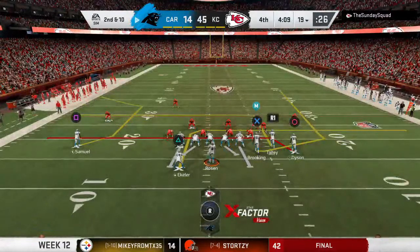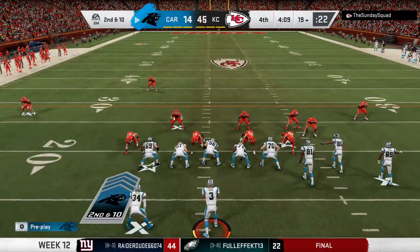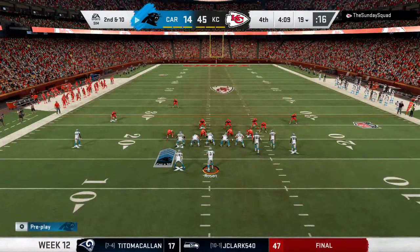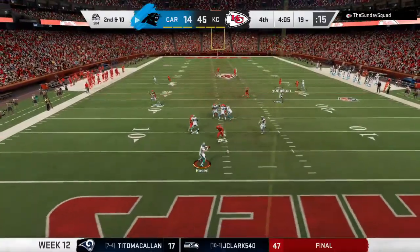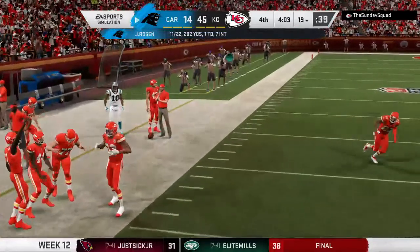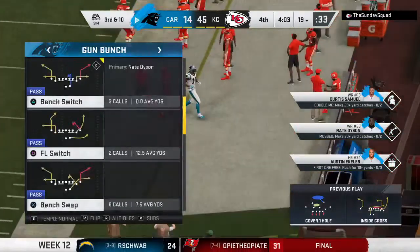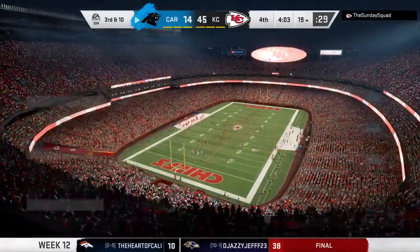After the incomplete pass, here now is 2nd and 10. Defense, let's go. Now Rosen, taking a shot for Samuel. And that's going to be incomplete. Good effort there trying to take a shot, but it's third down. Just nothing there again. He's been sacked multiple times. We've seen the interceptions, of course. He's really been through the ringer, hasn't he?